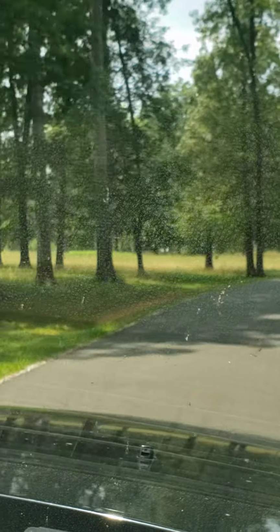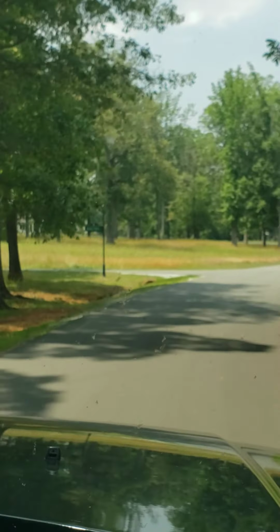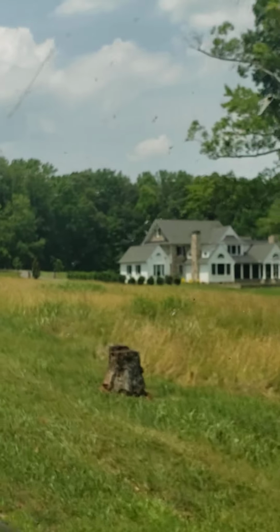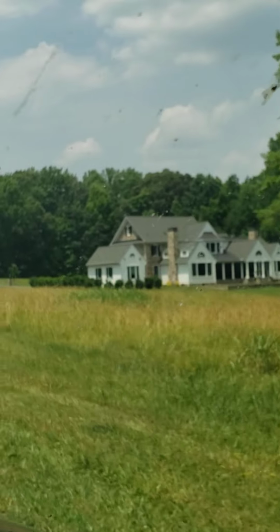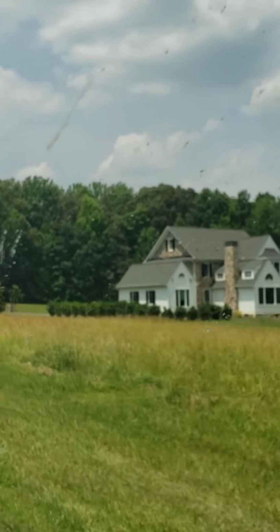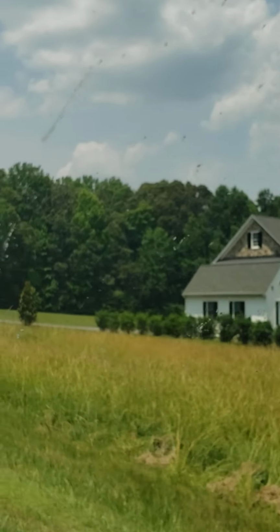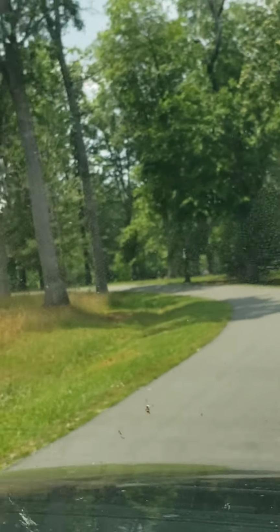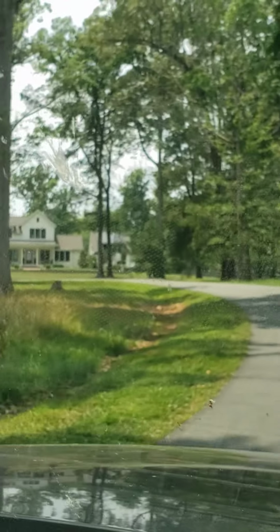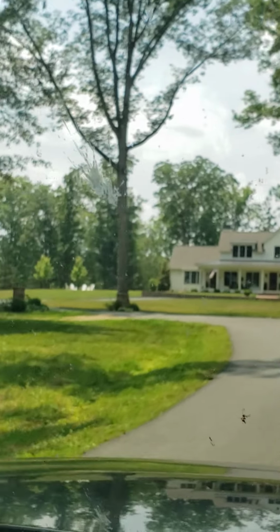When I first came here, I was really impressed by how big the lots are. Look at that house over there. That house looks like it's leaning. Yeah, it does. When houses are on a slope, they always look like they are leaning, but they're not. I just love how big the lots are. That's what's so impressive about this neighborhood, and it's not far from town at all.